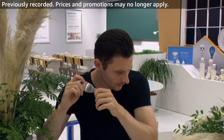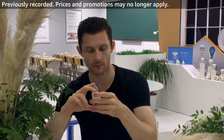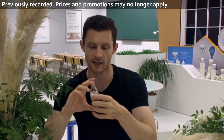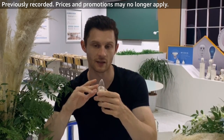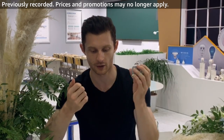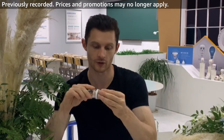The deal itself runs until the 31st of August. 1 pack is 50% off and 2 packs will be 55% off. 55% off would make each pack $7.19. However, if you're looking for 50% off, it will be $7.99 for 1 pack. Both deals are quite big, a really big slashing discount, and you're going to get a lot of light, a lot of bulbs, for a minimal price for this week, all the way up until the 31st of August.